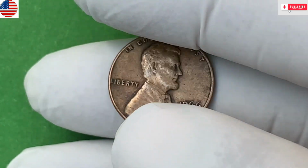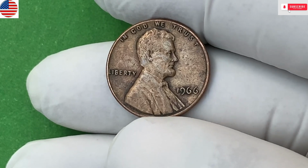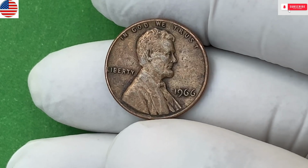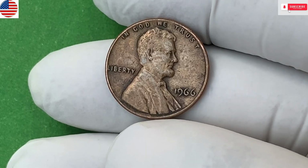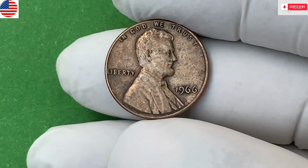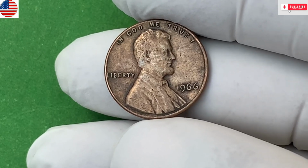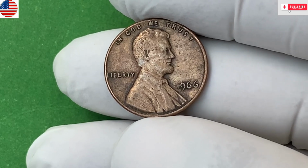Let's rewind the clock to 1966. America was deep into the space race, the Beatles were topping the charts, and the Vietnam War dominated the headlines. It was a time of intense change, innovation, and uncertainty. Amid all this, the U.S. Mint was cranking out millions of coins every day. But among the billions of ordinary pennies that flowed into circulation, a few extraordinary coins slipped through the cracks, coins that were anything but ordinary.